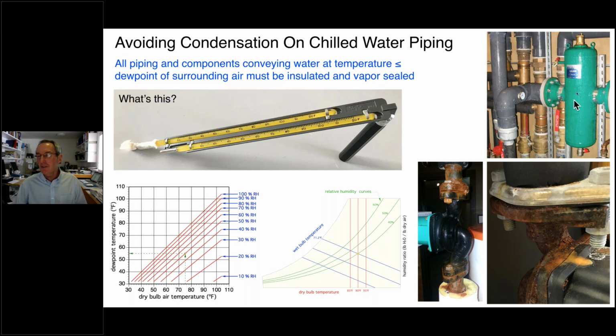In the upper right here, you can see here's a hydraulic separator. It's covered with condensation. So is the CPVC pipe, the copper, the brass, everything that has chilled water going through it is covered with condensation. Here's a commercial circulator.